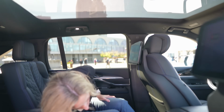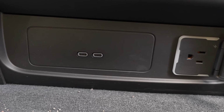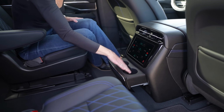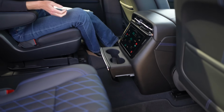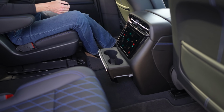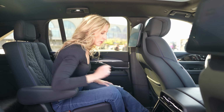We have multiple places to charge down here with USB-Cs and a traditional household plug. And if I push that in, I have 2 cup holders, which I really like that placement because the ones in the door are not that great. I don't even know if we can call those cup holders. There's a little storage compartment in the door, but not for cups or bottles. So that is where the kids would have that.